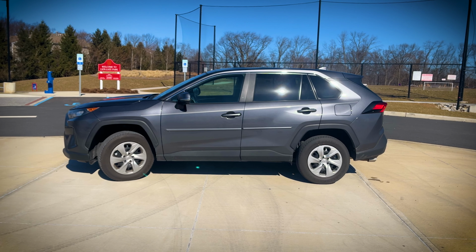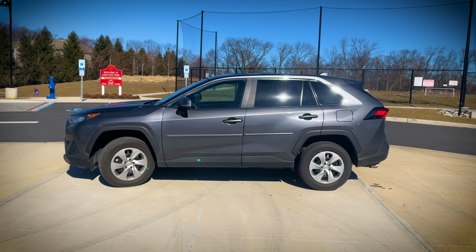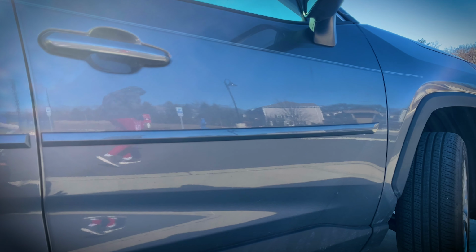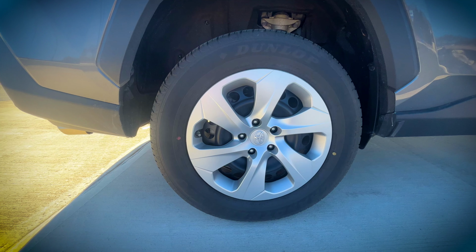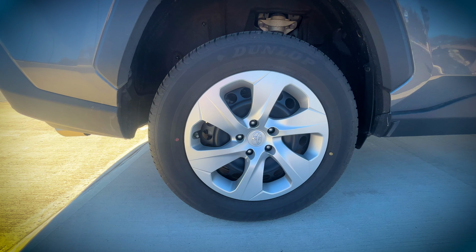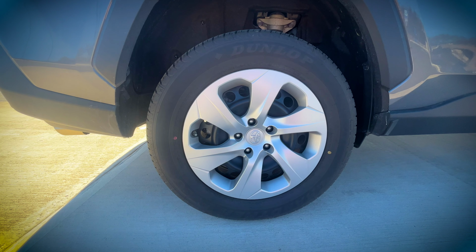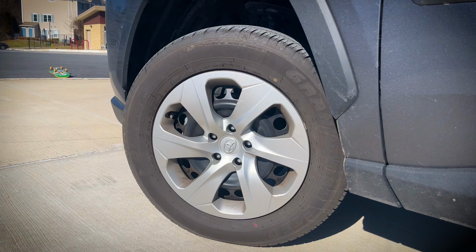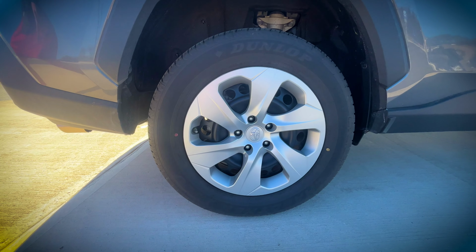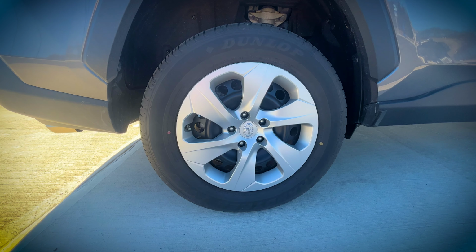You got a little bit of chrome above the doors, and you get that flat black again along the bottom of the doors and around the wheel wells. This one here comes with some nice side body molding to protect the door from dings. Taking a look at the wheels, this is a 17-inch steel wheel with a hubcap cover. It's 2023, and cars have gotten so ridiculously expensive that absolutely no new car on the market should be coming with hubcaps, let alone a car that costs nearly $30,000.